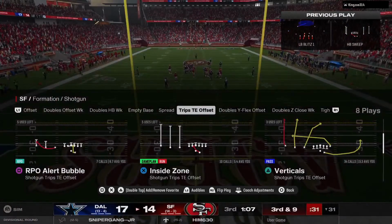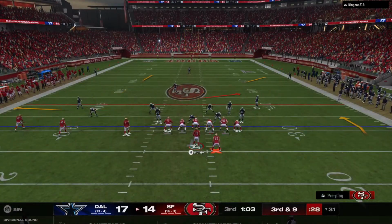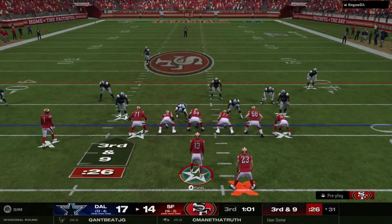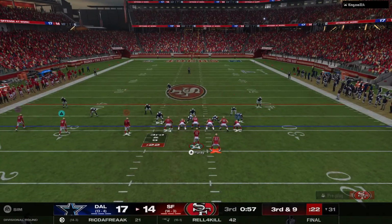Well, that's a good start to this drive on the defensive side of the ball. And force the incompletion on 1st down. Then you're able to shut down the running play on 2nd. Yeah, I wouldn't be surprised now. A little bit of pressure going at the quarterback in the expected passing situation.